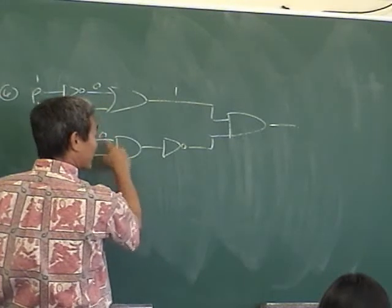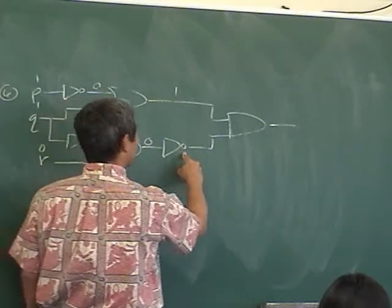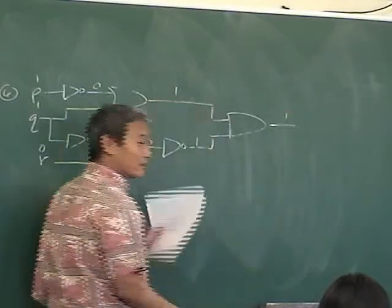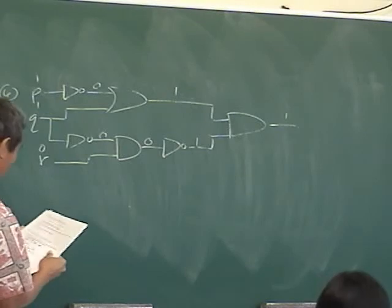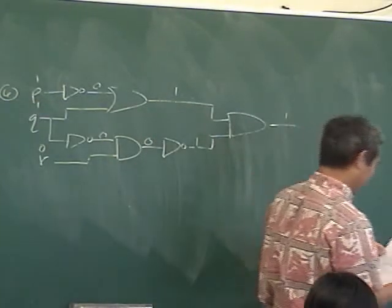Two false statements with N is false, but then it gets negated. 1, and then now you got two true statements with N. True. And there you go. Very, very puzzling, people.